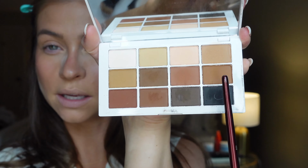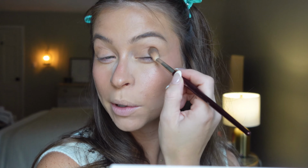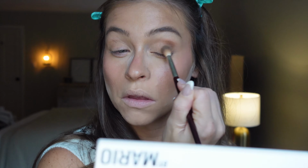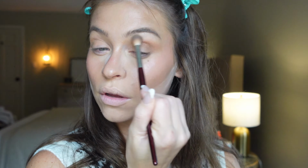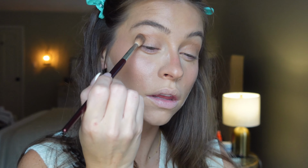I'm probably gonna go with this guy right here because it has this almost auburn, warm chocolatey, caramely brown tone. And I think this is gonna look really pretty. See what I'm talking about? So I kind of just get the product off where I want it and then I start really lightly buffing it in. Really lightly.